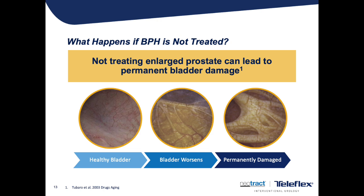In between these are areas that are almost like both inflating and pop-off valves, to the point where it starts forming pockets, or diverticuli. This is what a very badly damaged bladder starts to look like over time if it's obstructed and essentially working harder than it's capable of. Whenever you see a bladder like this, not only does it become weaker, it leads to other problems.